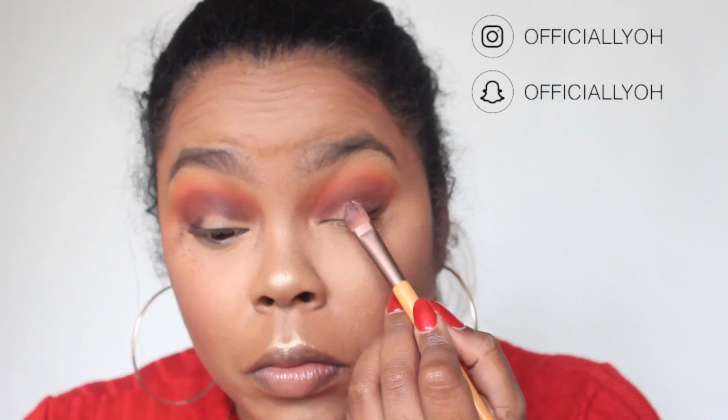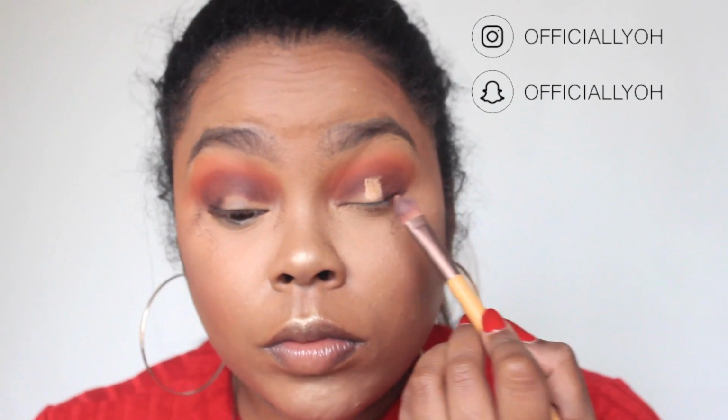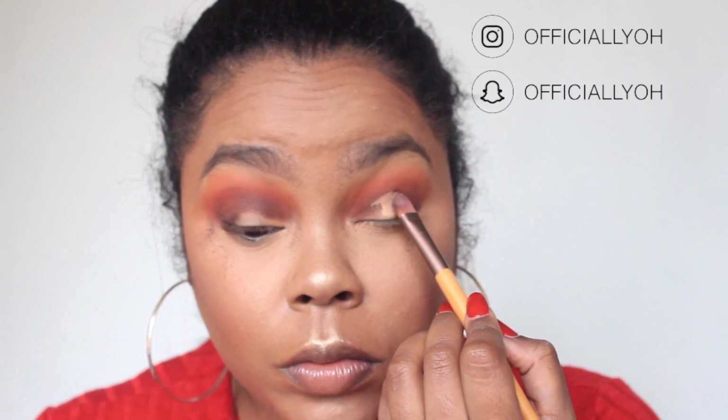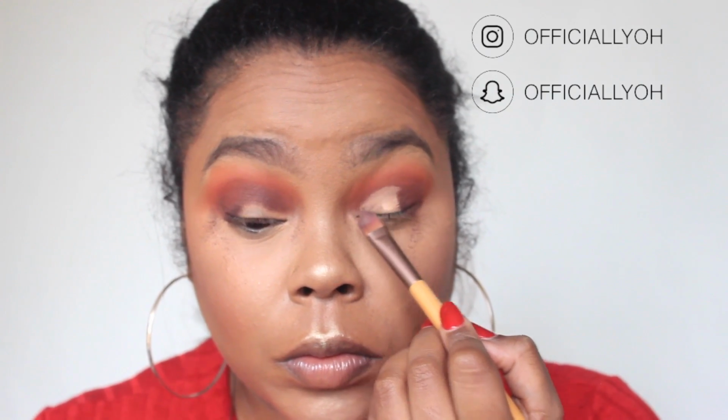Now for the cut crease, I'm going to take a little bit of that Tarte Shape Tape Concealer and apply it on the back of my hand. And then just a little technique I saw on YouTube. I can't remember the YouTuber's name, so I'm sorry. But she said to apply a line and then look up and see where the fold of your eye is and just follow that line.